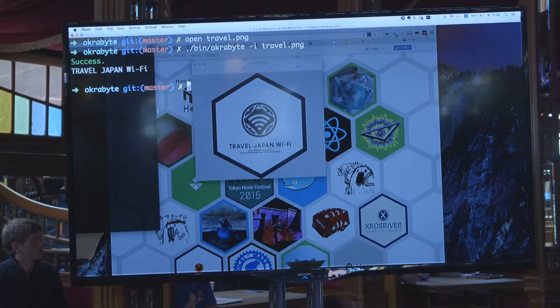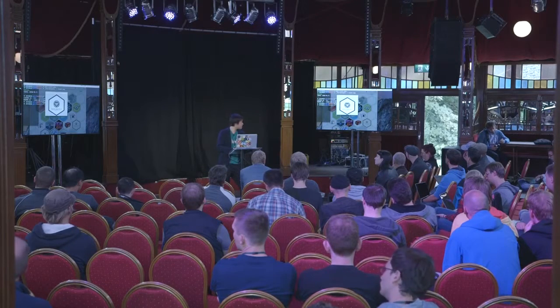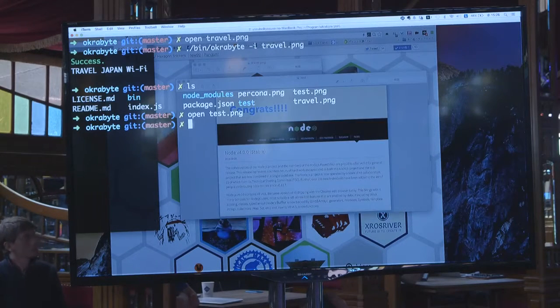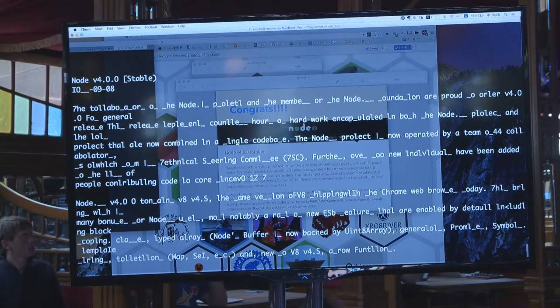So let me show you some more examples. I have two different images. How about this? This is a very big image. I will try. Okay. Oops. I sometimes misrecognize the images, but the congrats is recognized. And Node v4.0 stable is recognized. That is enough to create the search indexes. Okay.